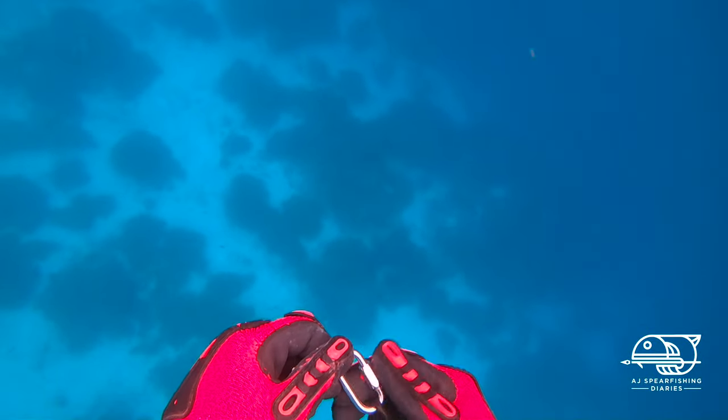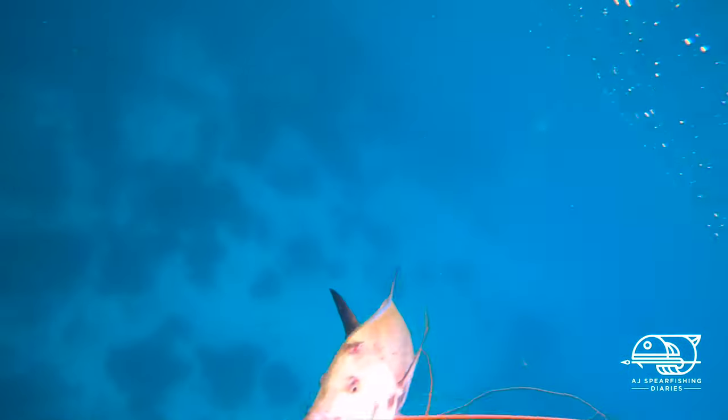Together with the big-eye jack, this fish will go to the buoy since my boat is on the other side of the shoal.